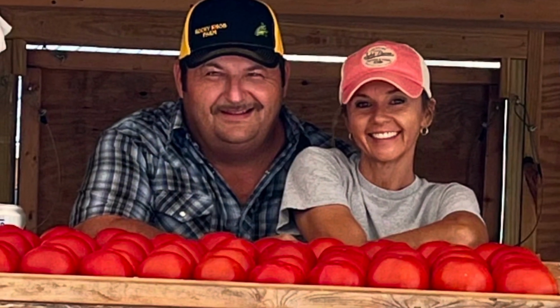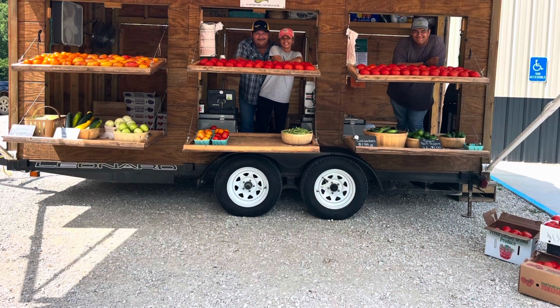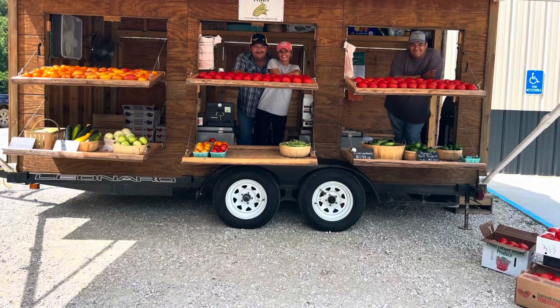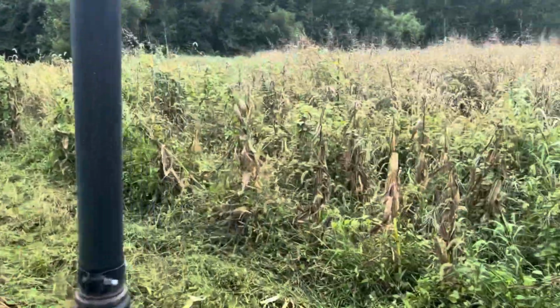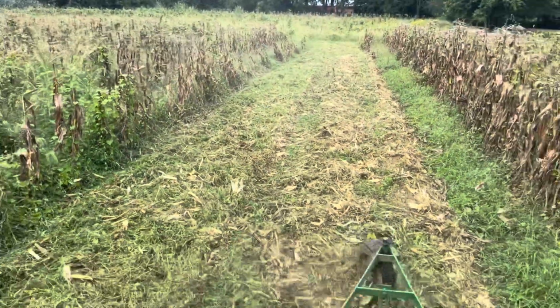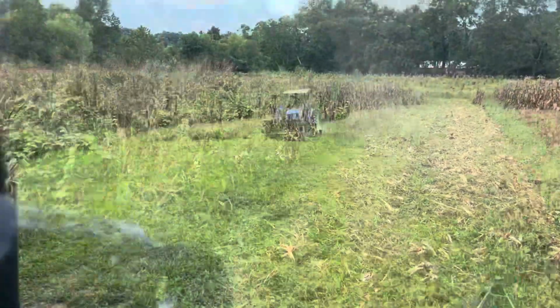And with the produce in the high tunnel, we're still able to run the farmer's market and hang on until the pumpkins come soon. And just like that, we've made it through another harvest of corn this year. It's time to get some cover crop down. We always go through and bush hog, then we disc, and then we plant cover.